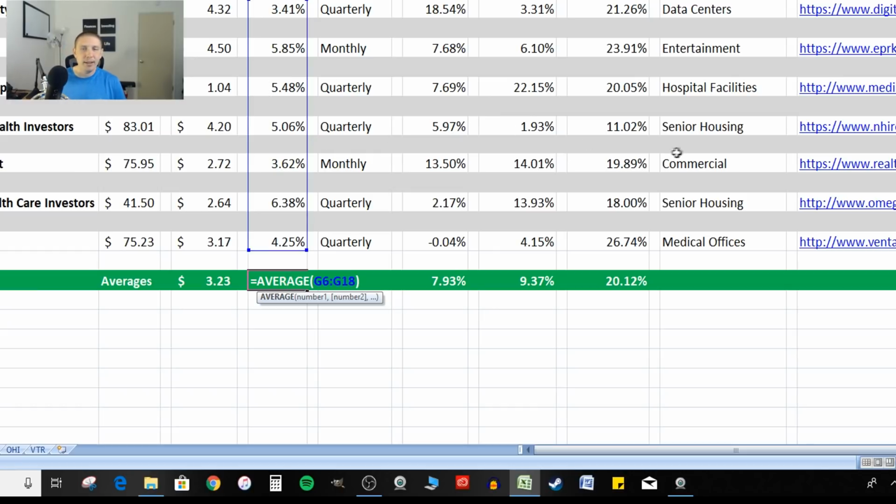And the average 5-year return is about 7.93%. So if you take 7.93, which just comes from capital appreciation and share price growth, and you add the dividend yield, you're now at a 12.79% average total return. So on average, in my portfolio here, these are going up by 12% per year. Some years more, some years less. But on average, that's where I've come out so far.